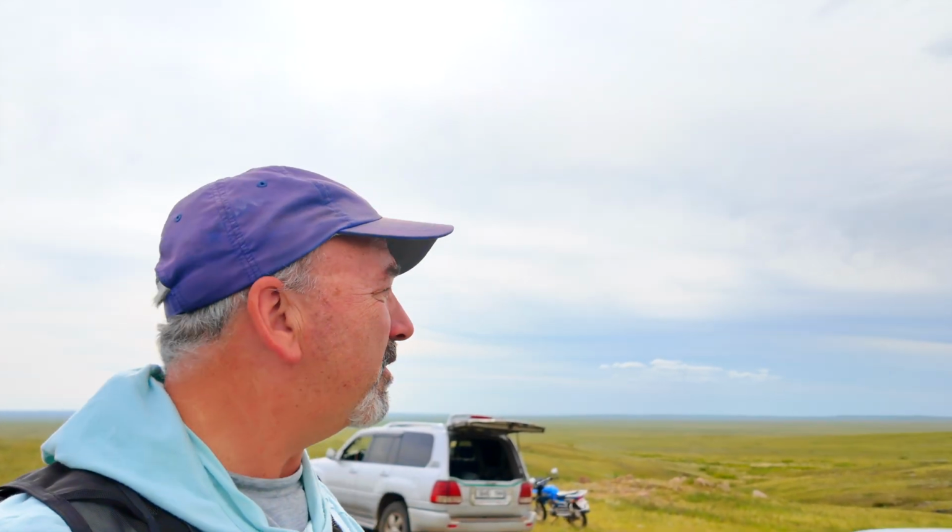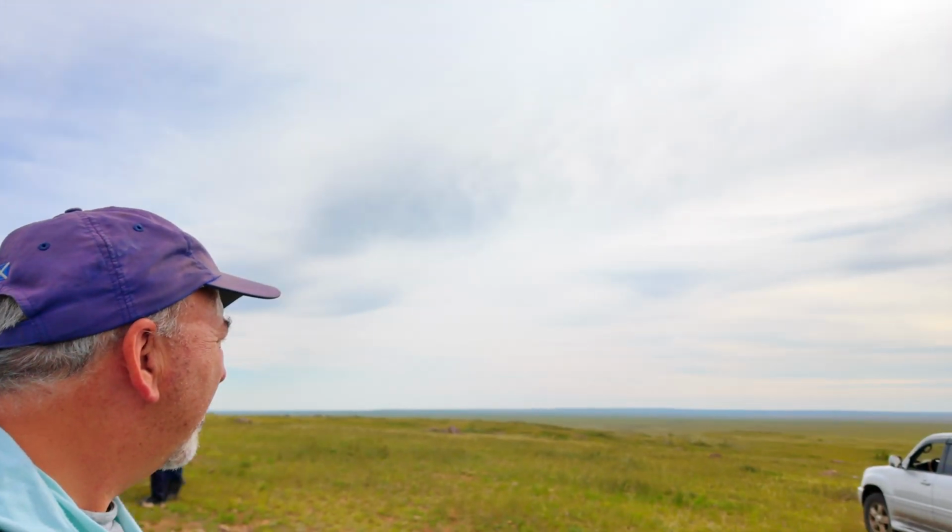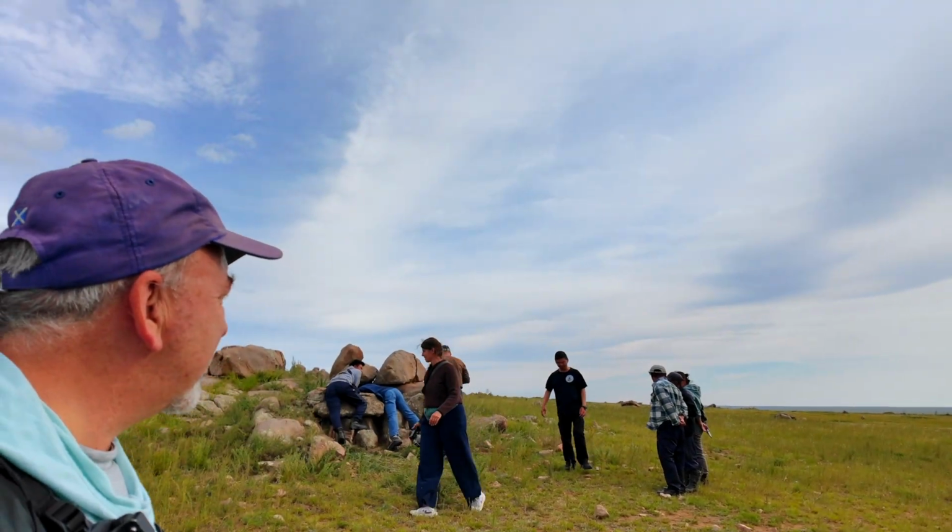I mean, for 360 around, there's just nothing but steppe, grasslands, mountains. I mean, it reminds me of the savannas of Africa. That's as close as I can come to. Just incredible.